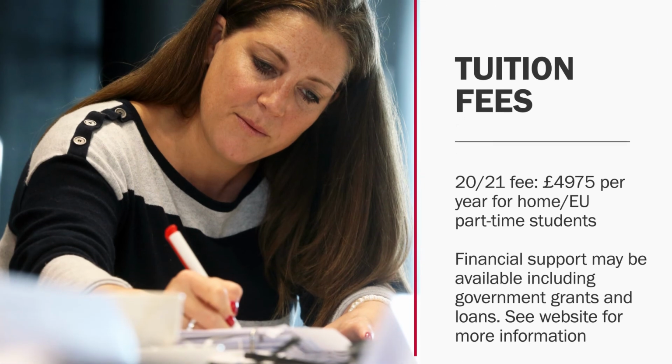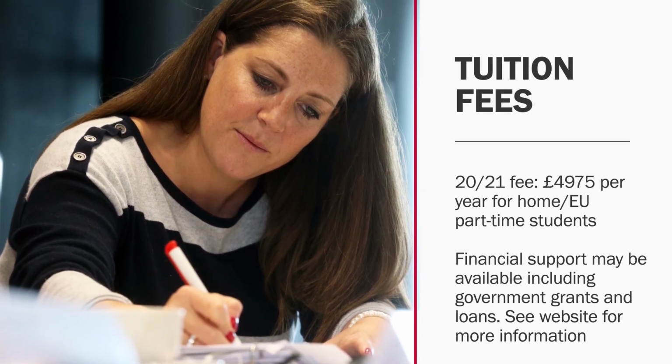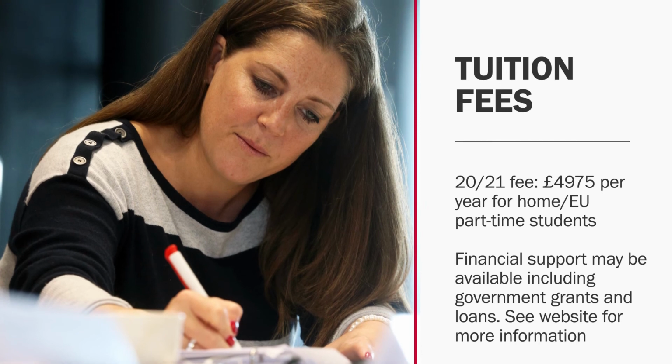In terms of cost, for 2021, the fee is £4,975 per year for home students. There are loans and grants available. So if you're interested, then have a look on the website and you will find all the information that you need.